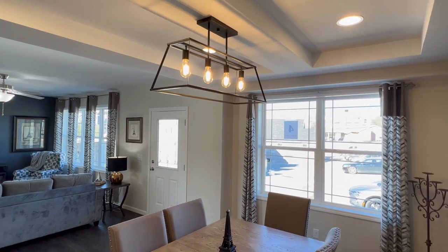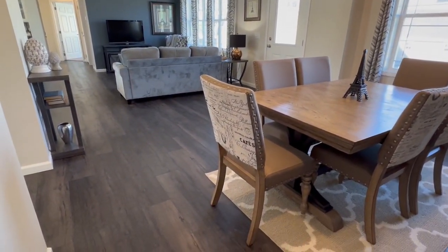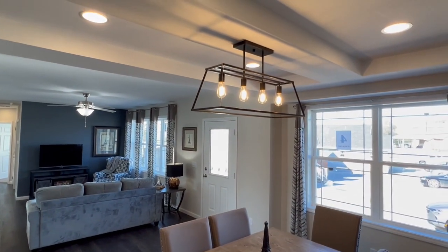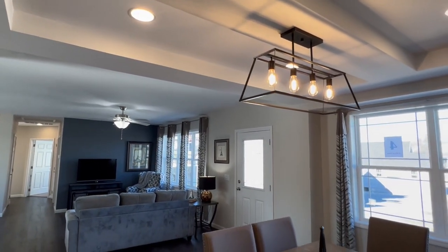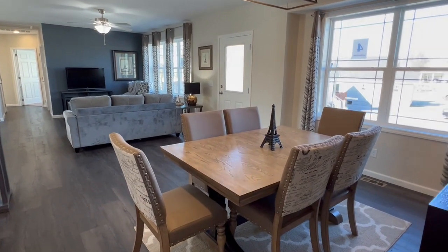I've seen it in another one, but the light fixtures in some of these homes are just definitely great. Sometimes I feel like that's one thing that is lacking in some of the homes I tour, is the fixtures, but not in any of these that I've done here. They look great. And this is a very big area, as you can tell.